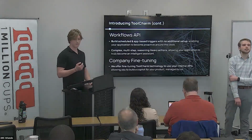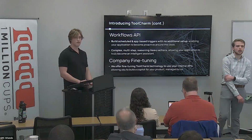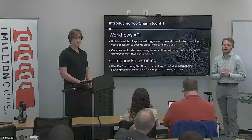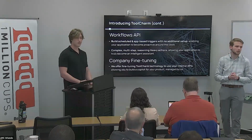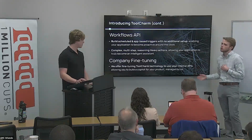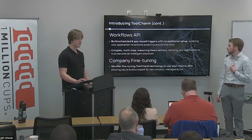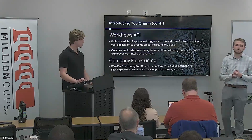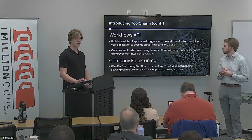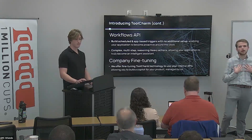And then we're looking to extend this technology that we've built into our workflows API. This essentially allows you to build reasoning-heavy and multi-step workflows, which just isn't possible with the current solutions that are provided. And we're also planning on offering something called company fine-tuning, which allows you to use the ToolCharm technologies that we build with your internal APIs. And that's to build kind of like a co-pilot for your product. You can think of like the Microsoft co-pilot, which works across all the Office suite, but we let you do that with your own APIs, completely managed and built by us.